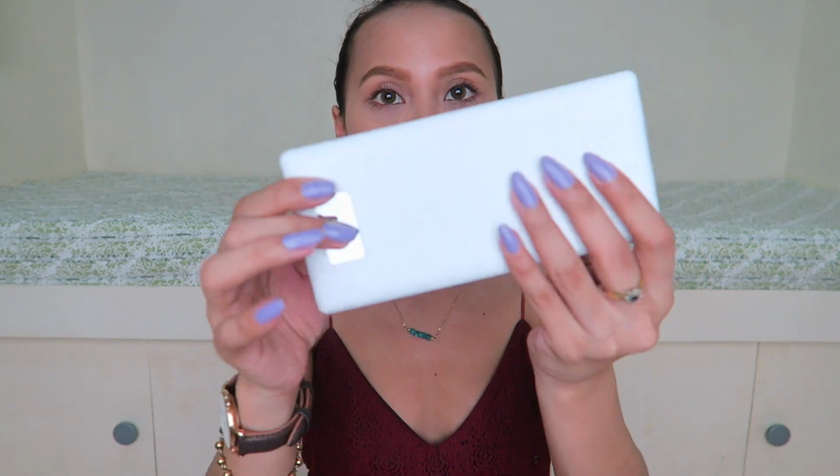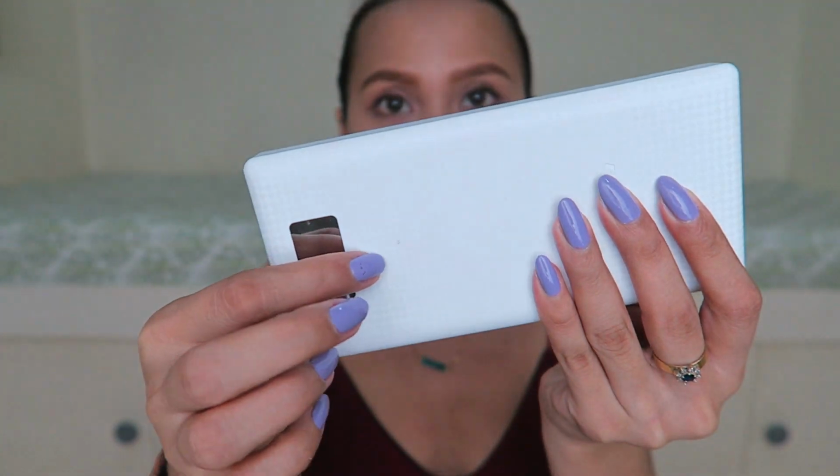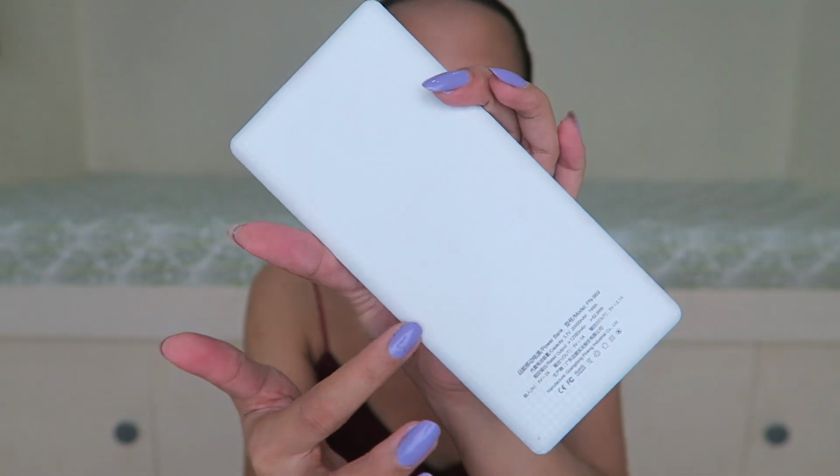Kasi ito, inopen ko pa lang siya, you guys. Nadumihan na siya. Like, meron na siyang mga red spots dyan, no? Because I was watching a lipstick when I opened this, and then, yeah, nadumihan siya. Like, marami pang mga red dito, oh. The thing with this is, hindi ko siya masyadong bet kasi mabigat siya. Mas magaan yung lumang power bank ko, and nag-charge lang naman sila the same lang, mga 4 charges.